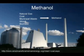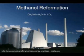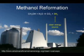Methanol has received a great deal of attention in recent years for its potential as an alternative fuel source. Methanol is an attractive option because it can be derived not only from fossil fuels, but also from municipal waste, wood, and other biomass. Another attractive feature of methanol is that when it is combined with steam, it can react to form carbon dioxide and hydrogen gas, another known clean energy source.